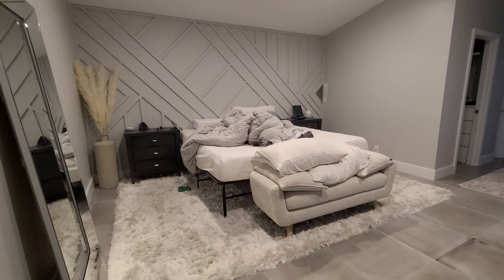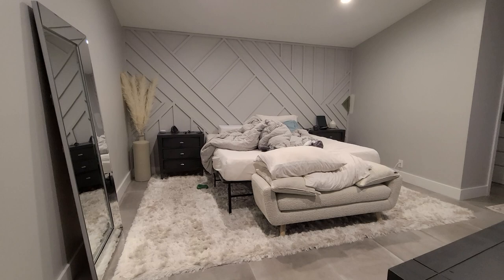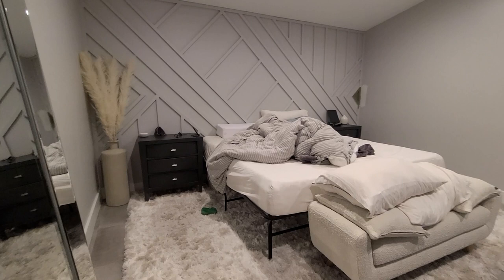When we first bought the house, everybody told me not to paint my walls white, and I listened for whatever reason. I don't listen to anybody, but I did. And I painted the entire house this gray color, right? It's a beautiful gray. It is called On the Rocks by Sherwin-Williams, but between the furniture and the bedding and everything else, it's gotta go. I'm done. I'm over it.